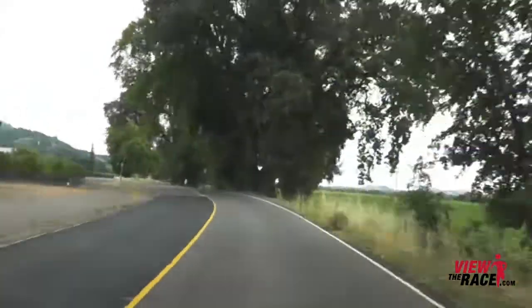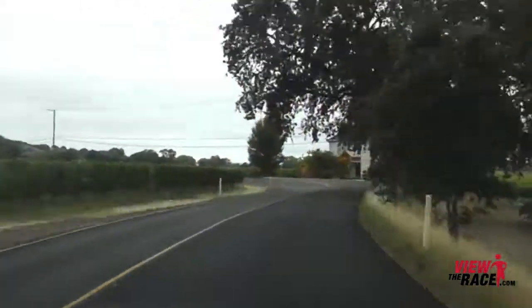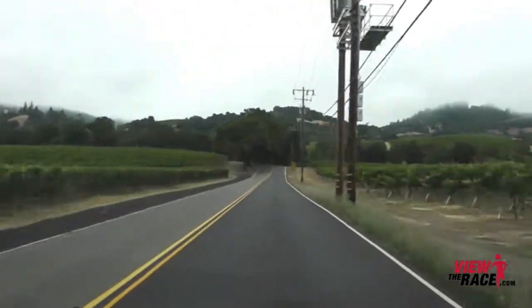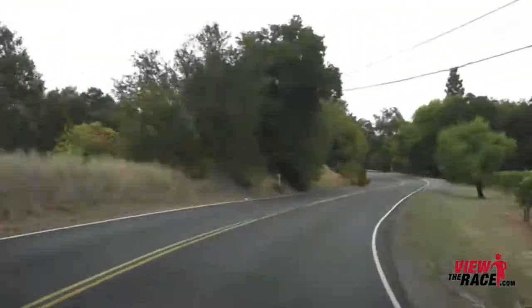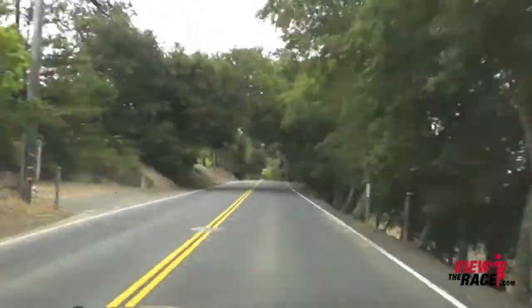And now you're back to the vineyards and the farms. So you'll really enjoy that stretch through the town. Like I said, it's a really nice break up to the course. And then you're kind of right back to work, heading back to the vineyards and farms and the winding roads.